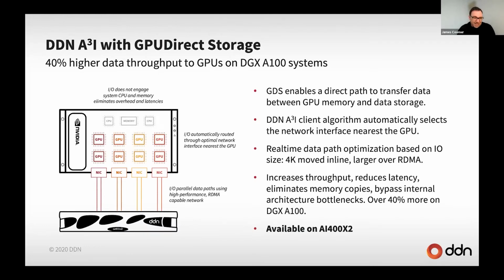In our reference architecture, we got to something like 162 gigabytes per second into one NVIDIA system. But the cool thing is, you just install the Exascaler client and you get it. There's no more messing around, and I'll talk a bit more about that. It's a huge amount of data to try and push into one operating system, and it's not really the critical thing.